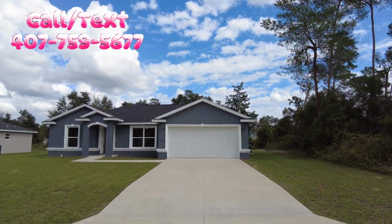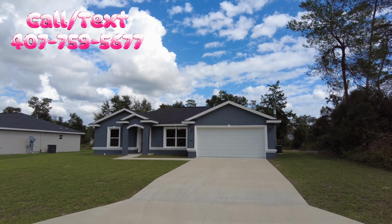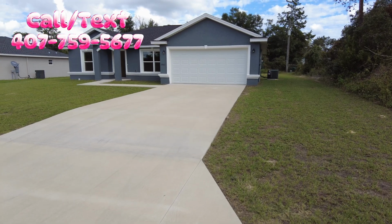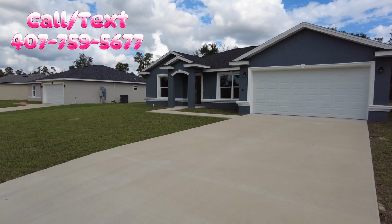And here we are. 1363 square feet, 0.24 acre lot. Brand new construction. Beautiful, beautiful. New home. Colors on the outside look amazing. I don't know about the color on the inside, but we'll check it out together.